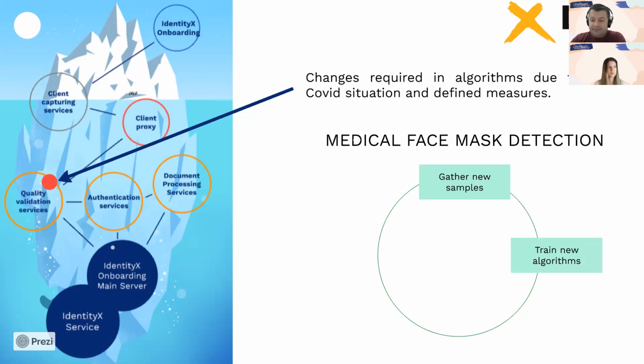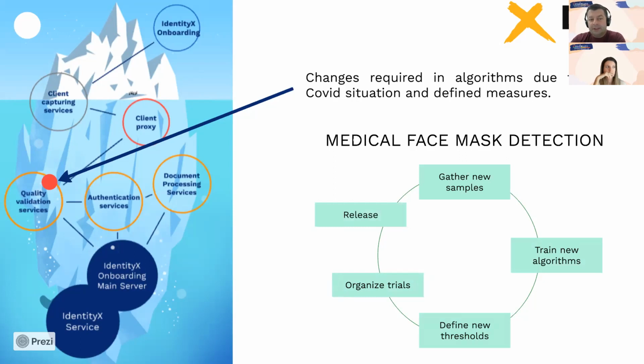That's fine. Then, based on the trainings, multiple internal trials, and simulations, they needed to define some new thresholds for the faces to pass, of course. And then they needed to organize the human trials to see how those algorithms will behave in real life scenarios. And after that, they needed to do the release, but basically this is the release of only one algorithm in this whole picture.